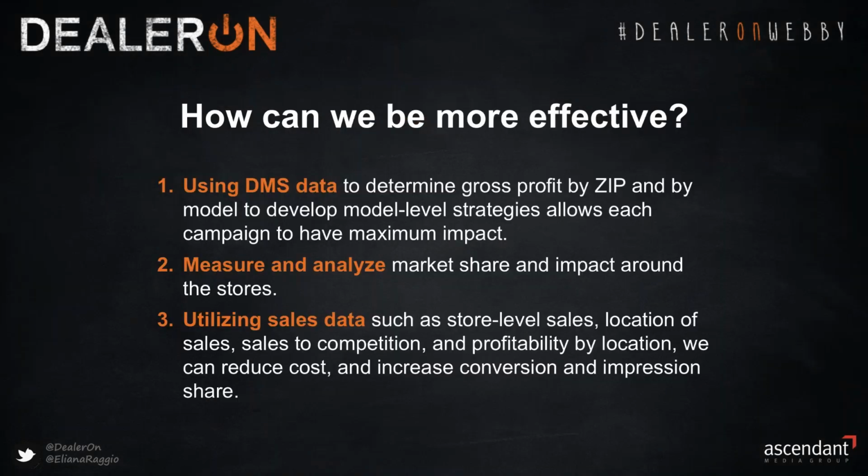And how can we be more effective? By using DMS data to develop model level strategies, measuring and analyzing market share and impacts around the store, and sales data and location of sales to help optimize for impression share and conversion rate. We'll discuss more of that in detail in a little bit.